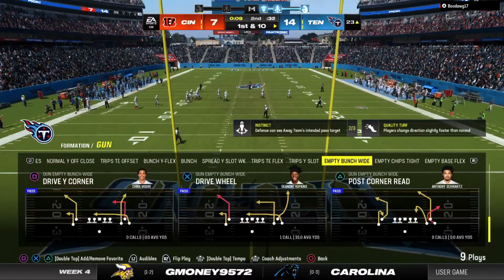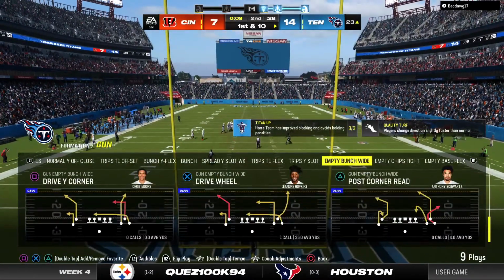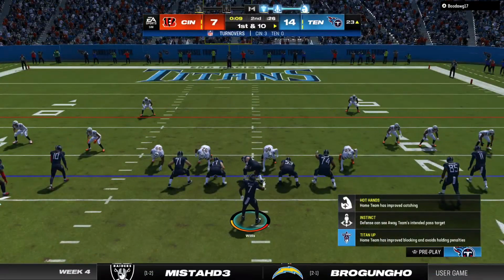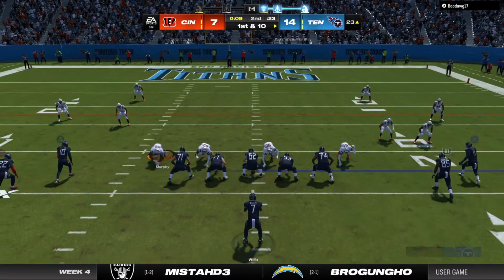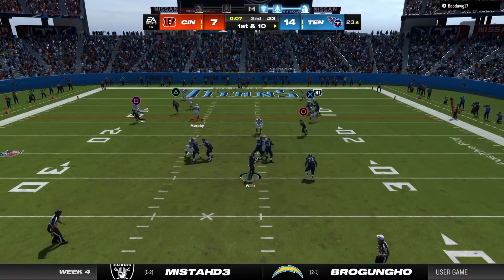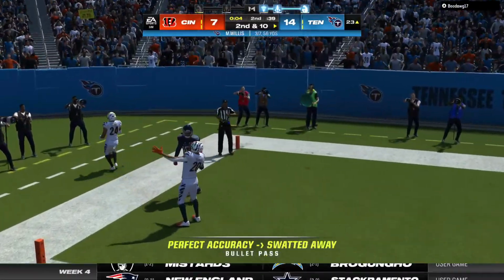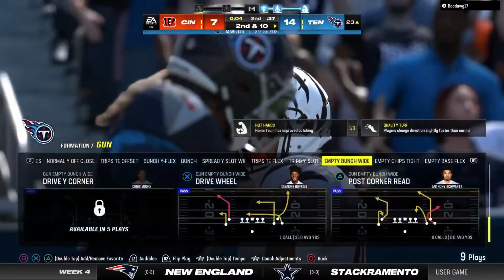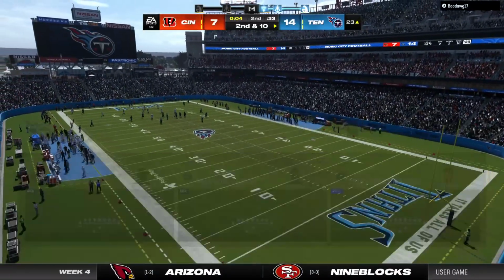The Titans take over first and 10 at the 23-yard line. Willis looking to throw on first down, and it's knocked away and incomplete. How about an attaboy there on first down? Got his hand in and knocked it away.